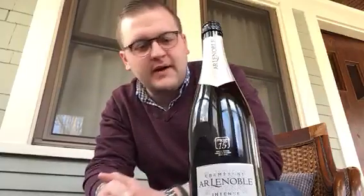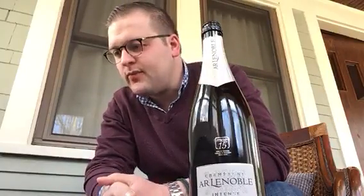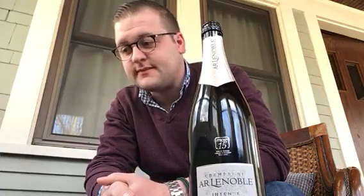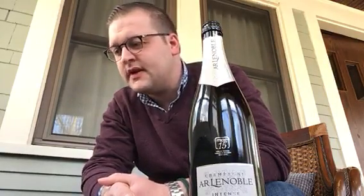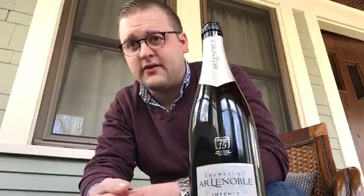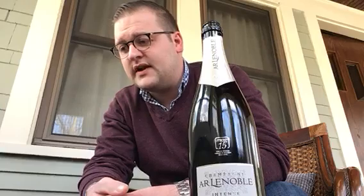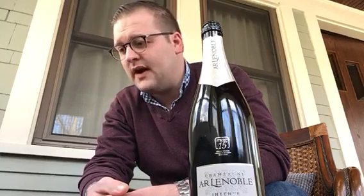On the palate, this one is all about balance. Beautiful orchard fruits. It's crunchy, it's tart and refreshing. The red fruits there, it's incredibly creamy, but again, so balanced, not heavy at all. And that salinity and minerality comes through on the finish.